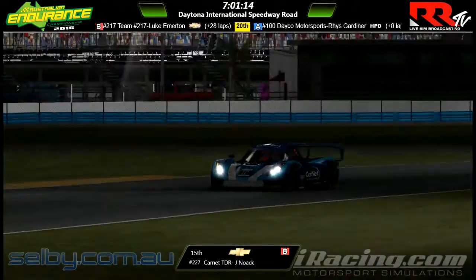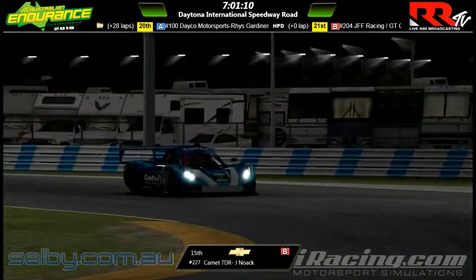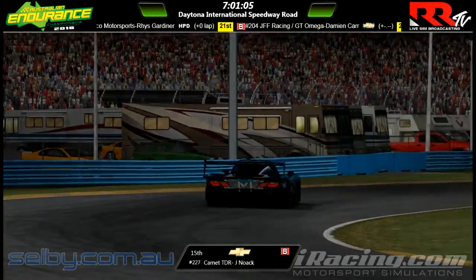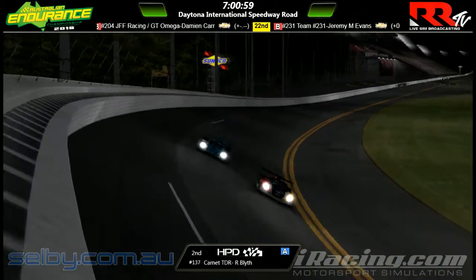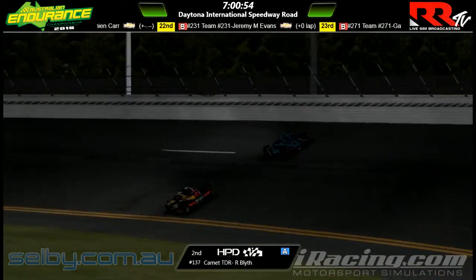Yeah, so we just had to go with what we've had, and you look at where the 137 car is. As a group, we're absolutely stoked with the way those boys have fought back overnight. We've had our ups and downs in the second car, but we're still fourth in class, and for a little team like ours and the amount of effort we put in to get where we are, we're pretty happy with what we've achieved today.